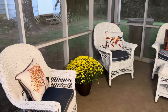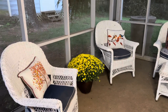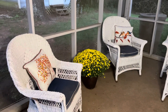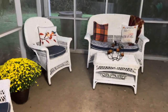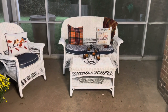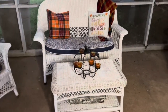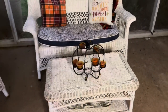Of course, the minute I come out here to show y'all the back porch, the air conditioning turns on, so I hope it's not too loud for you, but we've just got a little screened-in back porch here. A little wicker set. I've got a pretty mum from Walmart, just some pillows I got from Walmart last year. And I've just taken what I had on my front porch, the little throw and those two pillows from the rocking chair, and put them back here. And then I've just got a little pumpkin with little candles in it. I'll probably light those at some point.